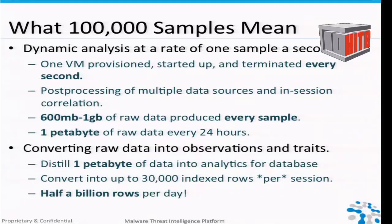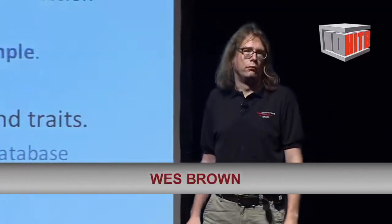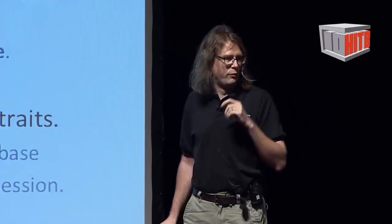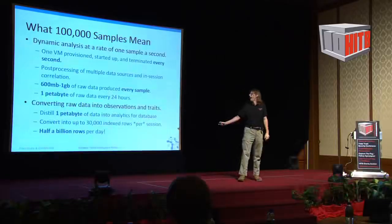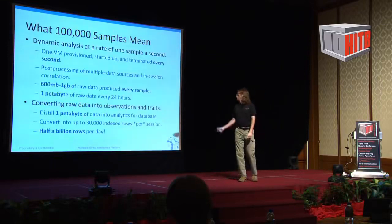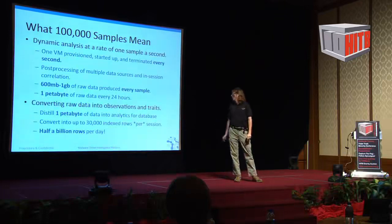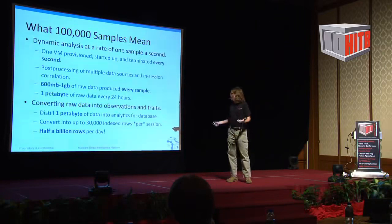We are post-processing the multiple data sources. Every sample we analyze generates about 1 gigabyte of raw data. Every second, we're generating 1 gigabyte of raw data to process and analyze. This is 1 petabyte of raw data in 24 hours. We convert the raw data into observations and traits. We distill the raw data down into analytics for the database.